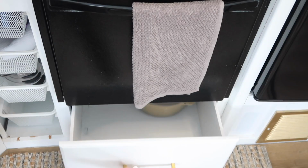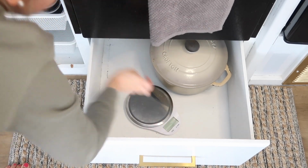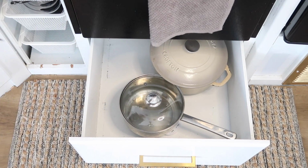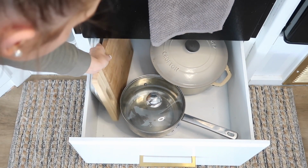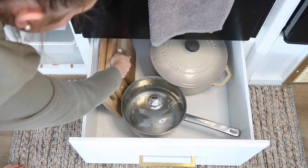I can't tell you what a lifesaver this large drawer underneath of my cooktop is. It really holds so much, and I keep almost all of my cookware. I keep my mixing bowl inside of my Dutch oven right over there, and it really just holds almost everything I need in my kitchen.